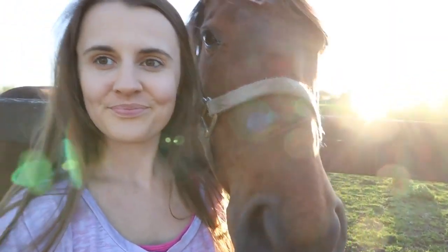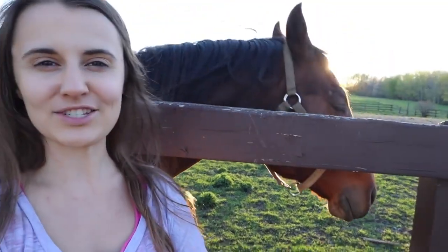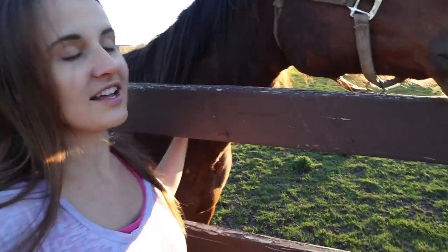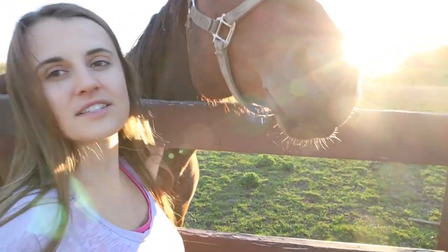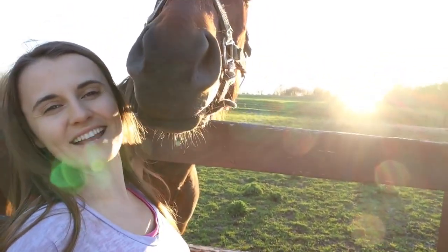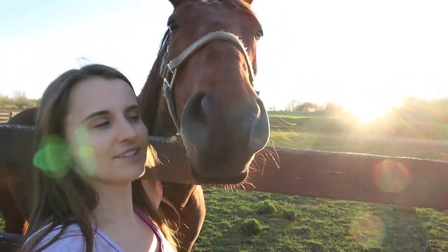So this is TJ. He is my solid paint horse. He's 11. He is so kind, so sweet, so gentle. He's great under saddle. He's a great riding horse, but I don't ride him too much these days. I'm too busy. He loves neck scratches. Oh, he's got a bug bite. Oh, it feels so good.